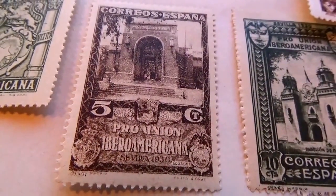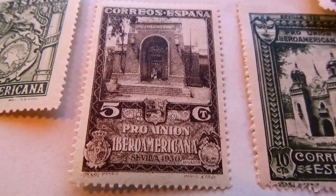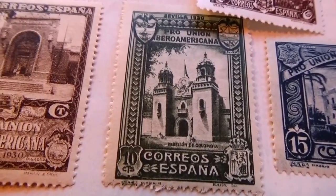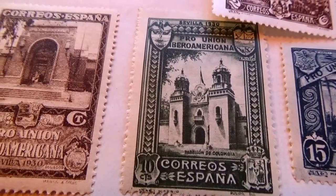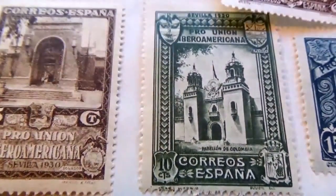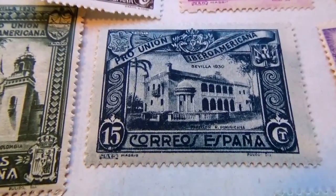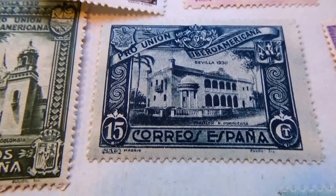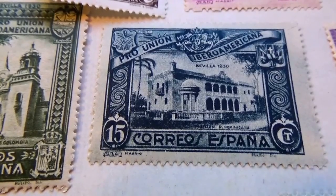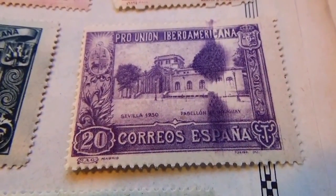And then here we have a 5. You can see it says Pro Union. And right beside it here, we have a 10. A little bit of that top is showing, but as you can see, it's in perfect condition. Here we have a 15 in blue. Look at that. Pro Union. These are quite a collection, you know, to have some of these Pro Union ones. There's a 20.